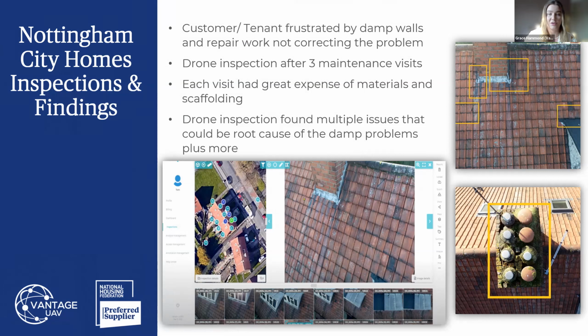The tenant was having huge problems with damp on their walls, and this had been going on for quite a long time. She'd raised the issues with maintenance teams, and they had come out multiple times to perform inspections and assessments and fixtures. A grand total of 3 times scaffolding got put up to be able to fix the problems, but they were heavily focused on a dormer that was right above where the water damage was. And they kept returning to fix this, but the issue still persisted.